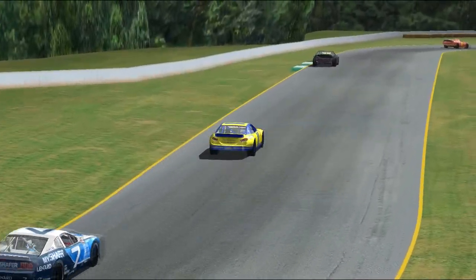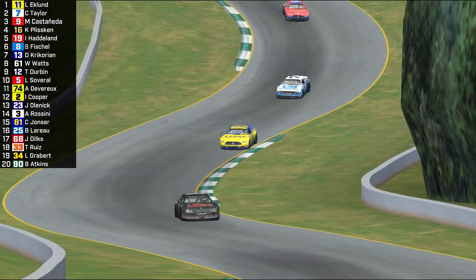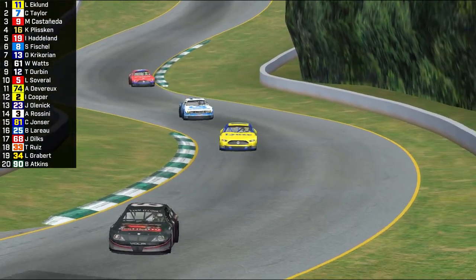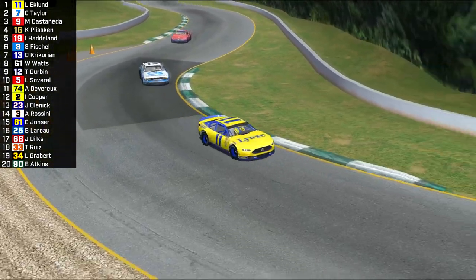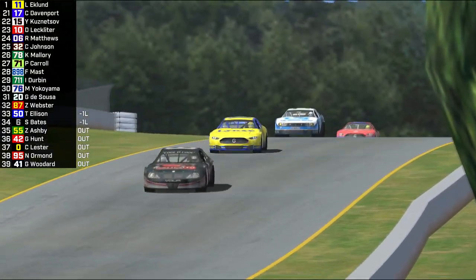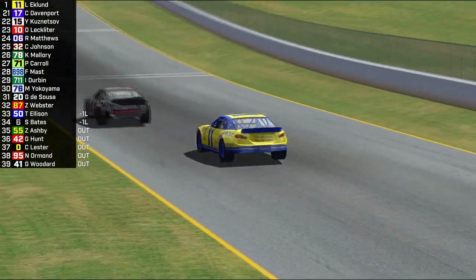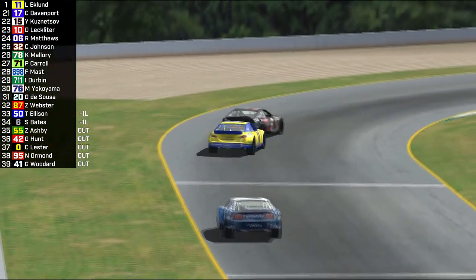We have just a handful of laps to go, a lot of lap cars ahead, and not a lot of experience at the front of the field here. This should be interesting. Eklund trying to run down Scott Bates now in car number 6, but Cameron Taylor trying to run her down first. And is Scott Bates going to give room?